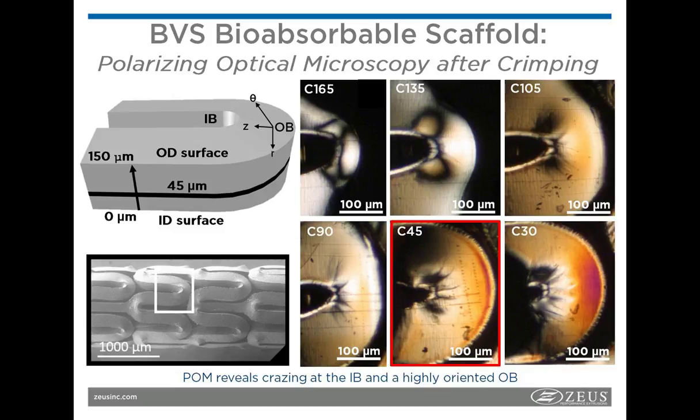On the other hand, if you move closer to the bottom surface, the Michel-Levy colors become much richer, much more colorful, and they're much more oriented. So for example, in the C45 diagram, you can see the bright band of orange along that outer bend, which had been placed in tension during the crimping process. What you're seeing there is a high level of birefringence, high degree of orientation, high degree of crystallinity. That's completely different than was observed in the upper layers.